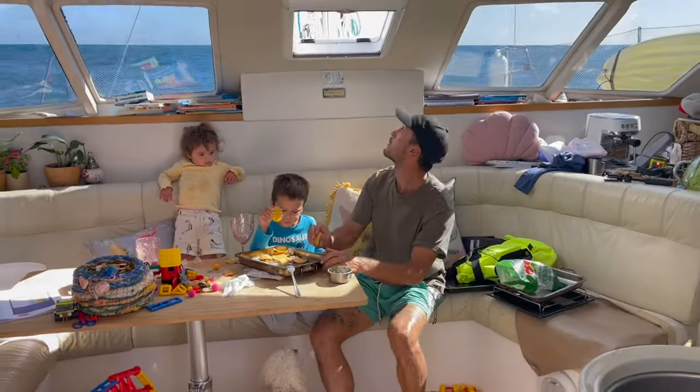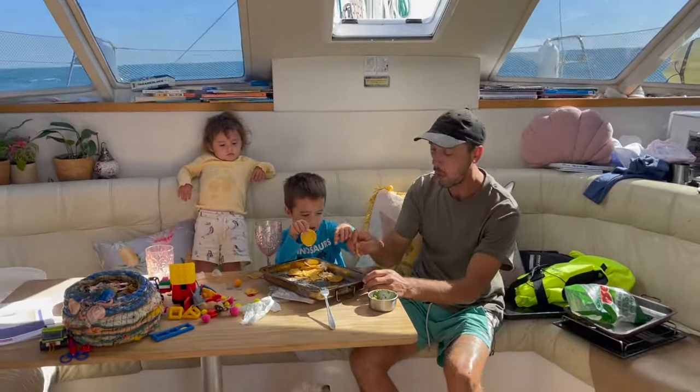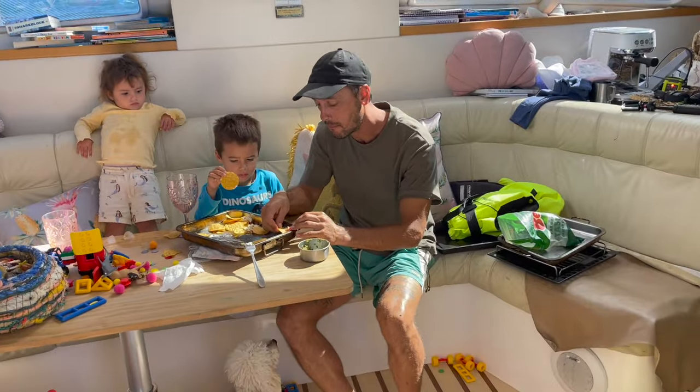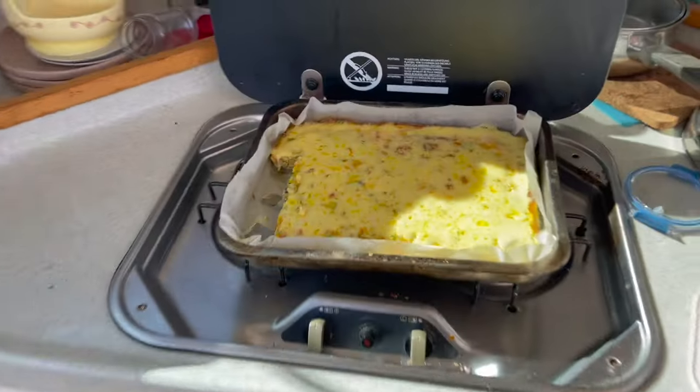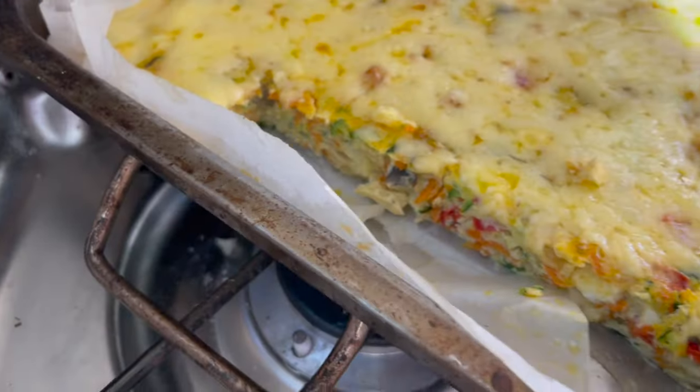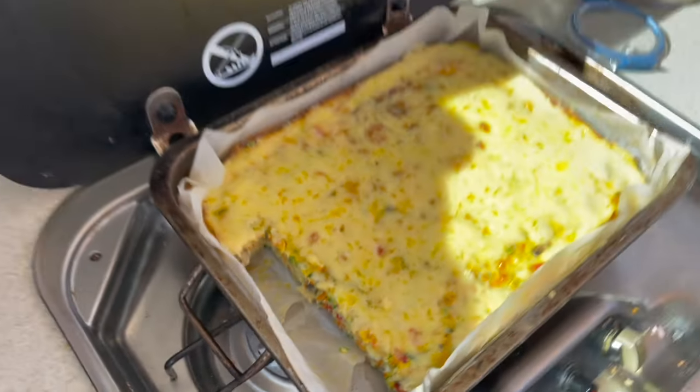Dion. Just having some leftover fish nachos. And this morning, I made a veggie kind of slicey bake thing. Oh, cheesy goodness on top.